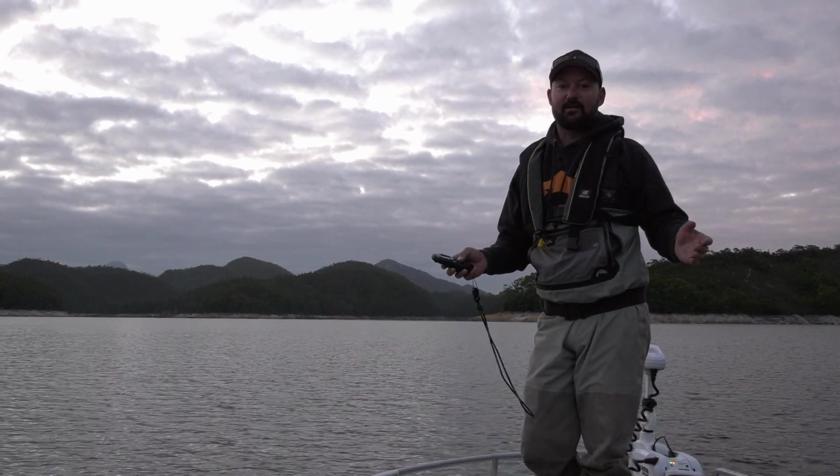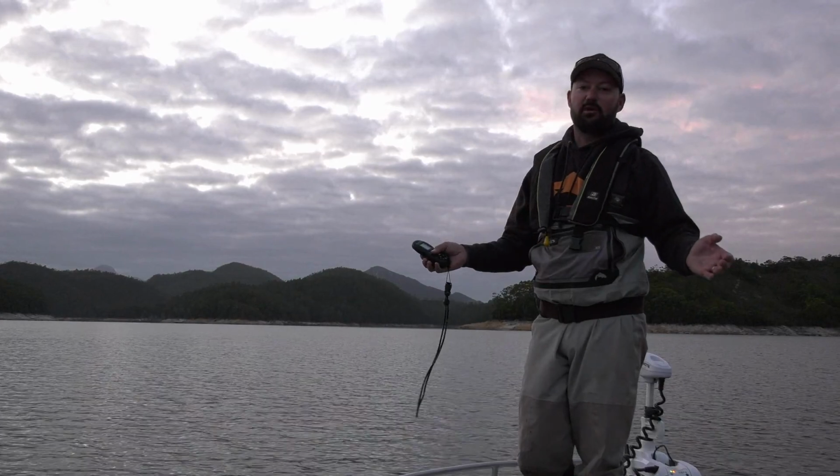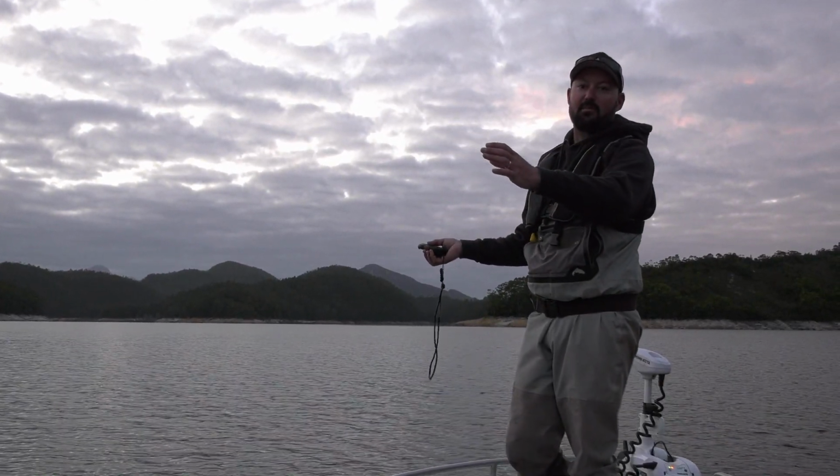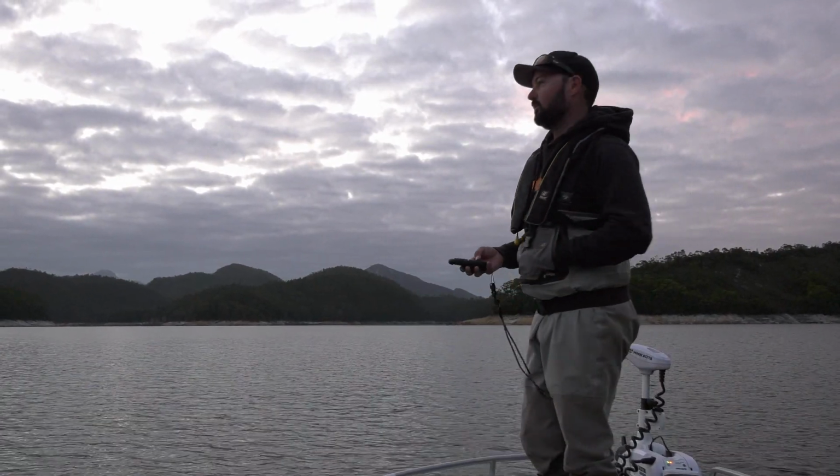Well, it's an early start in Tasmania. We're at one of the most famous windlane fisheries, and that is Lake Burbury. I've just found a big slick in amongst these bays. There's a few fish rising and I can't wait to put a few flies in front of them.